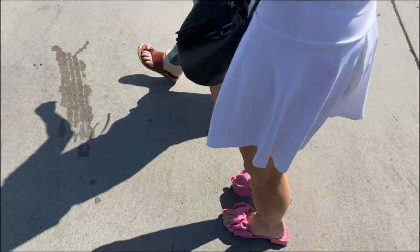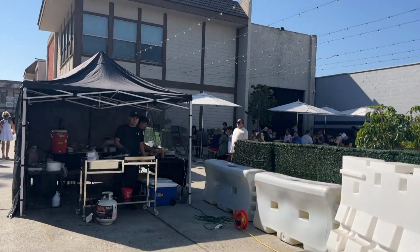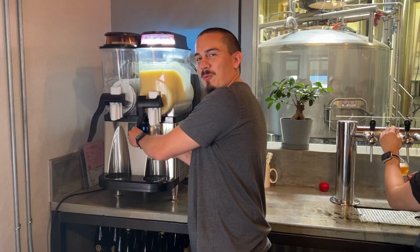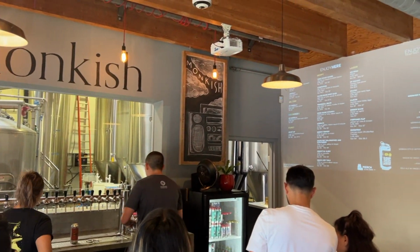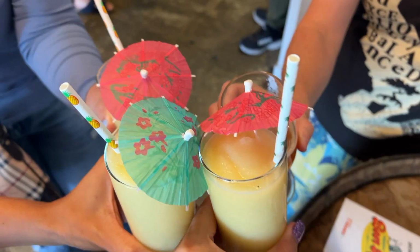Across the street at 20311 Southwestern Avenue is Monkish, and it looks like we're not the only ones here. First name David, last name the bartender. Welcome to Monkish. We started off as a Belgian brewery, and we found a lot of our success in our hazy IPAs. That's why 70% of the menu is going to be hazy IPAs. And our slushies are pretty damn good as well.